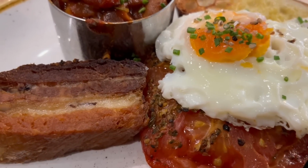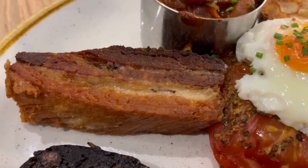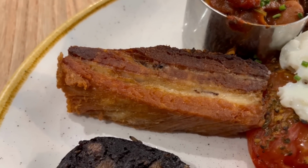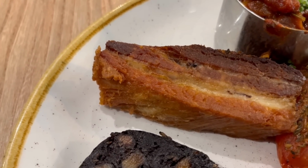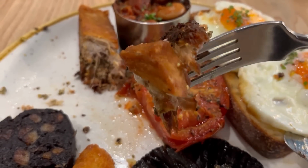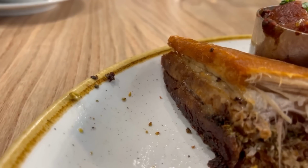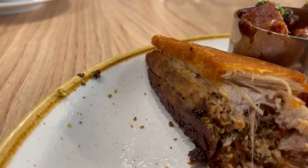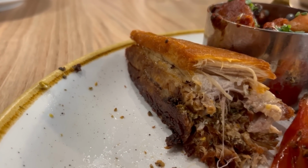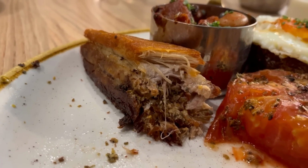Now this next item is what I've been looking forward to. The crispy belly pork. It's got a great golden brown colour and charring on it. You can see the layers of fat running through it too. I've cut off a little piece to try. You can see the strands of meat, and I can feel how crispy it is already with my fork. Let's taste it. Delicious. It's crispy, that's for sure. You get that as soon as you bite into it. You get the flavour of the pork, and the layers of fat in between add a good fatty pork flavour too.